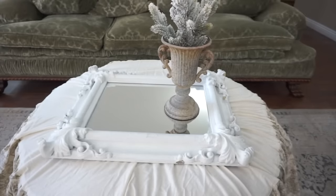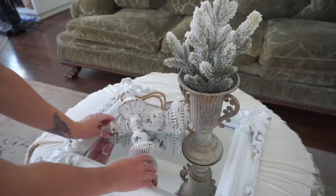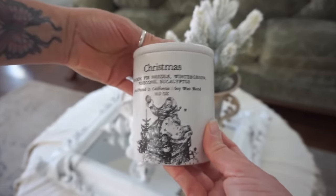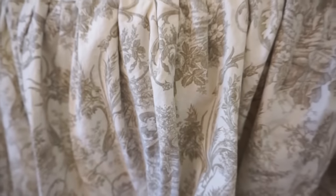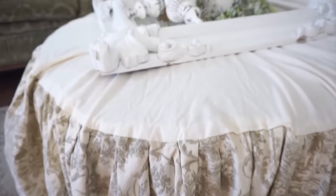I did find this little Christmas tree at Target last year in the Dollar Spot, and then I found these beautiful shabby chic chippy painted ornaments at an antique shop. And then I found this little Christmas wreath at Target Dollar Spot last year, and then the Christmas candle was from Home Goods.